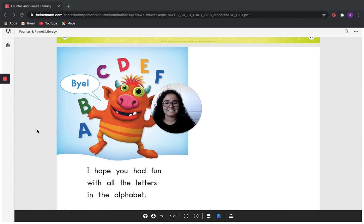Wow, that was a silly book. What did you think about the story? Was there something that the author did to make this ABC book more interesting and fun? I thought that she created a funny narrator, the Alphabet Monster. I also thought it was a lot of fun that the Alphabet Monster asked us a question on almost every page. It felt like I was playing a game. I also thought that the pictures were really funny.